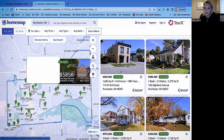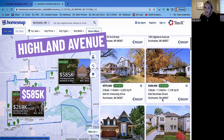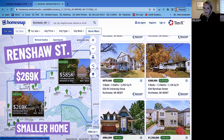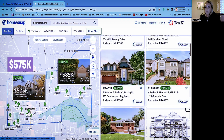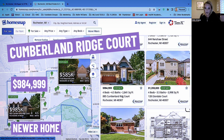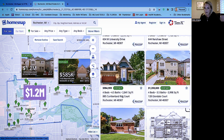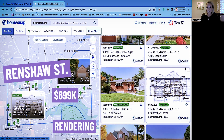Okay, so it looks like we've got a commercial listing mixed in here. Highland Avenue, $585. Here we have $269. That's a smaller home. $575. This one right here looks like a newer home, $984, basically almost $985. Here's one of the $1.2 million on Glendale. Here we have one on Renshaw, which it looks like they have just a rendering.